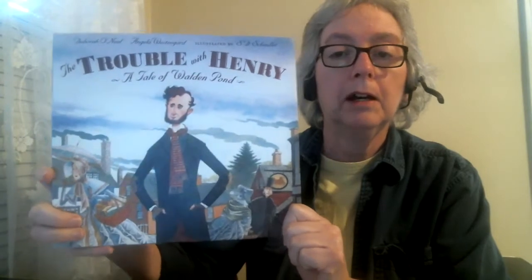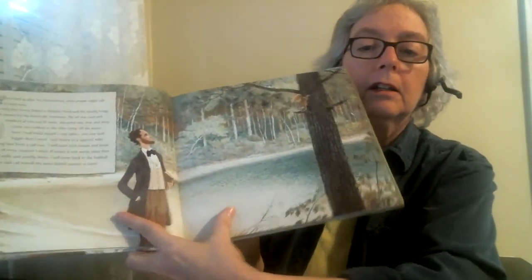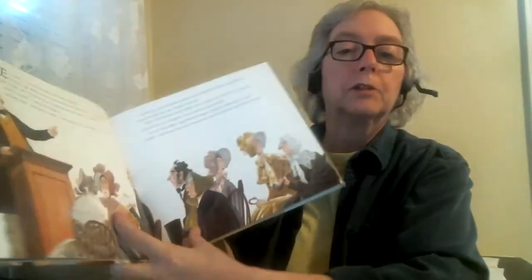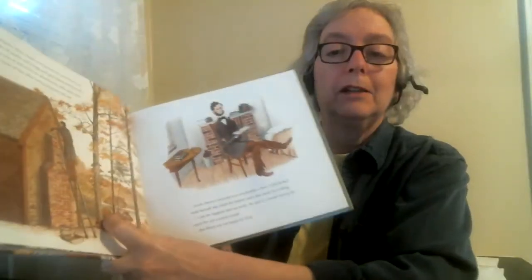Speaking of Henry seeing things a little bit differently than everybody else, we've got The Trouble with Henry, A Tale of Walden Pond, written by Deborah O'Neill and Angela Westengard and illustrated by S.D. Schindler. And of course, the trouble with Henry, there's Henry at the pond. The perceived trouble with Henry is that he just doesn't think the way the townspeople do. You know, he doesn't value the same material possessions they do. He built that house out at Walden Pond. What was that all about? I mean, what are you going to do with this guy?